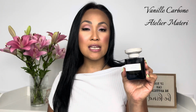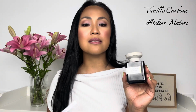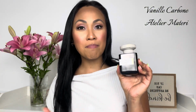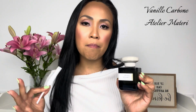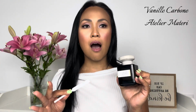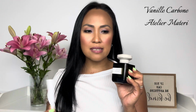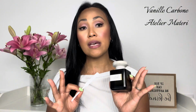Vanille Carbon has three types of vanilla in it. So, having said that, it is definitely a vanilla forward fragrance that is also peppery and spicy. This fragrance has black pepper and pink peppercorn notes that are very prominent, especially in the beginning. I really felt the pepperiness of this fragrance, and then as it dries down, it somehow turns out to be balsamic because of the leather and the incense combo in here.